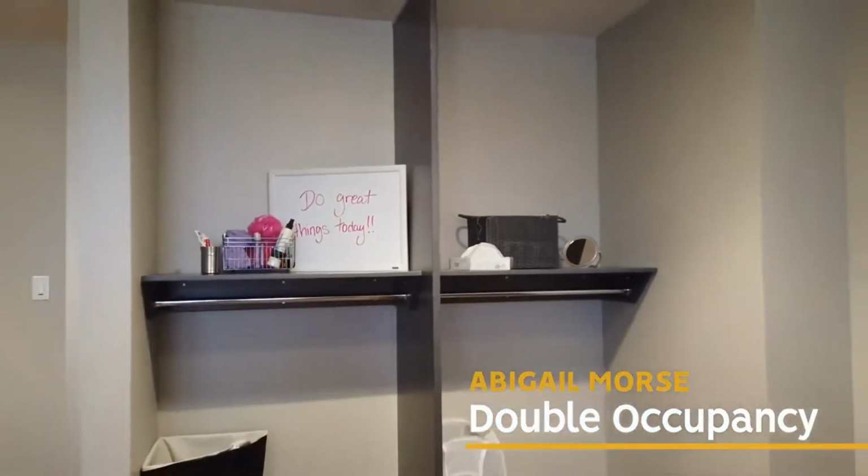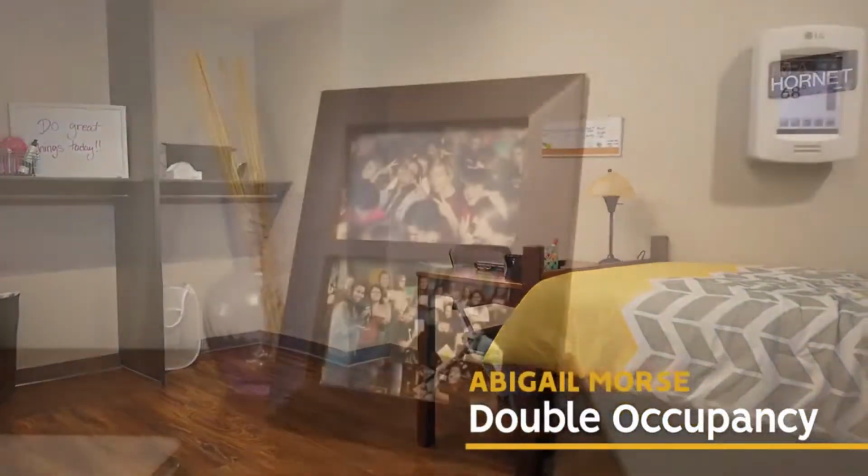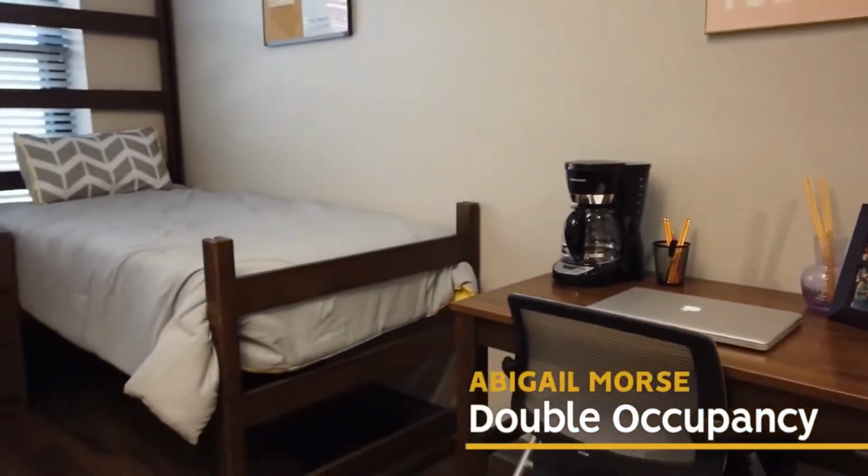Most Abigail Morse Hall rooms are double occupancy. Each room is furnished with a bed, desk, chair, and a chest of drawers for each resident. It also includes a closet space.